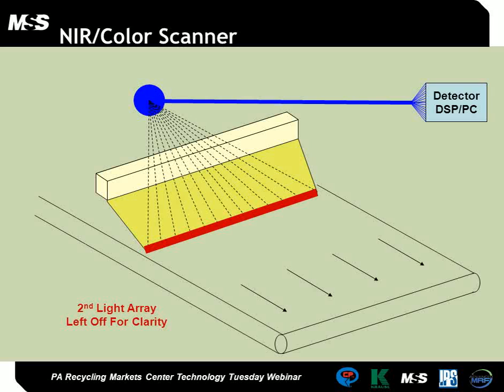How we do it in an actual machine, in pretty much all the applications, we have a fast-moving conveyor where the material is spread out over the whole machine width. We illuminate the material or the belt with, most of the time, halogen lights, which is the beige bar shown in this diagram. The light, which is shown in yellow, is emitted and focused on a narrow band on the conveyor, maybe an inch or two wide, and focused so that it's very, very bright in that particular spot.